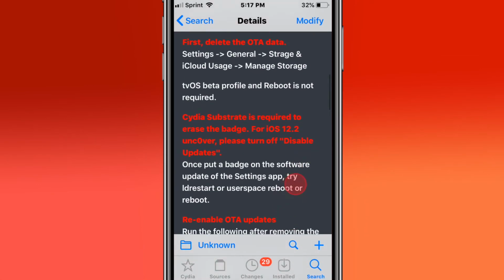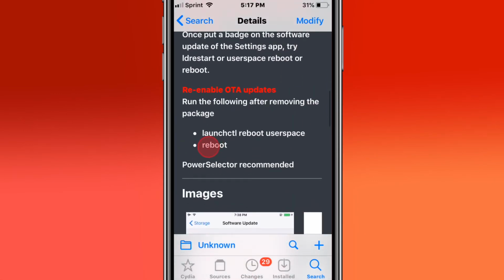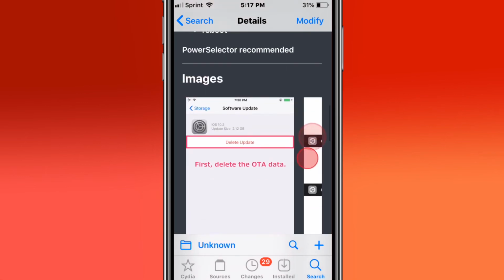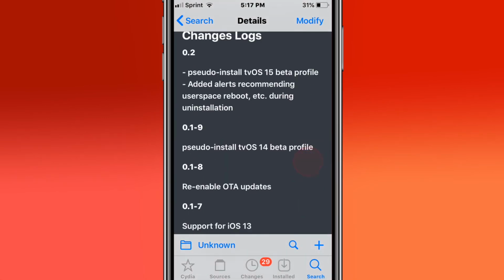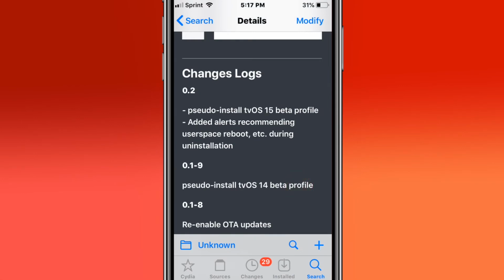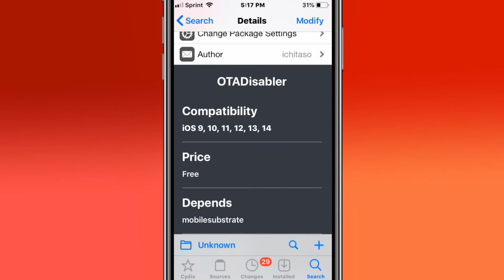So make sure you guys read the red, that's important. And you're also going to re-enable it if you guys read this. So it allows you to delete the OTA data. I guess it's good so you won't update your phone by accident, or it won't update your phone automatically for you while you're sleeping and you lose your jailbreak and everything.